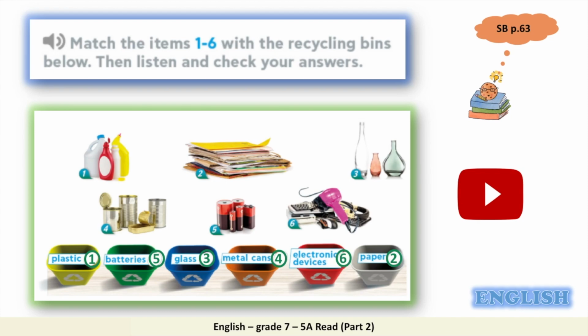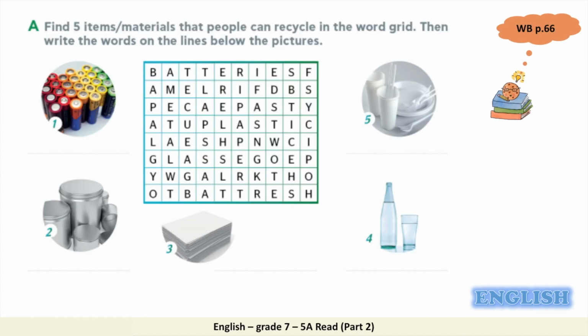Please check your answers and I hope you got them all correct. Now let's complete the last exercise for today's lesson. For exercise A in your workbook, page 66, find 5 items or materials that people can recycle in the word grid. Then write the words on the lines below the pictures. Please pause the video, complete this exercise, and come back when you are done.